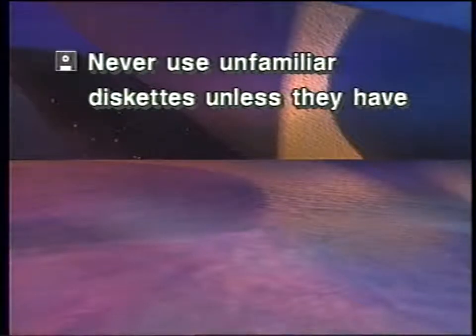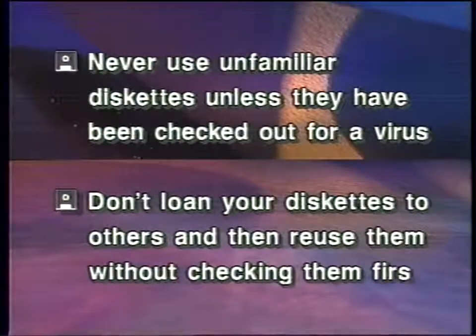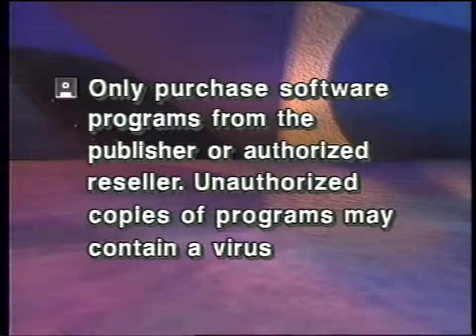You can protect your computer and the information stored in it. You just need to follow a few simple rules. Never use unfamiliar diskettes unless they've been checked out for a virus. Don't lend your diskettes to others and then reuse them without checking them first. Only purchase software programs from the publisher or authorized reseller. Unauthorized copies of programs may contain a virus.